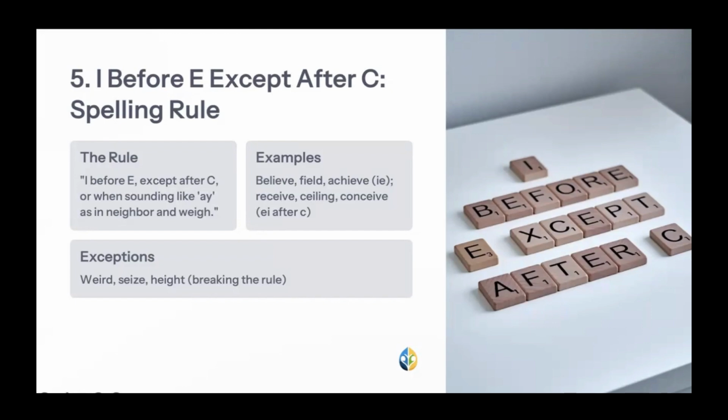Examples are believe, field, achieve, receive, ceiling, and conceive, right? So you have EI after C, right? So remember these two. That's why I put it like this on the slide, so you can revisit this chart in the video just as a reminder, because it can be confusing, right? But you do have exceptions. Of course, we have a rule and we have exceptions. And I have them up there.